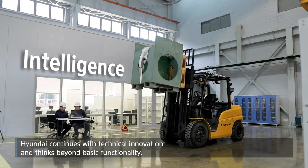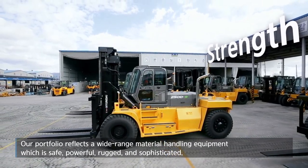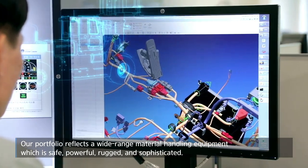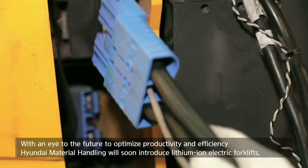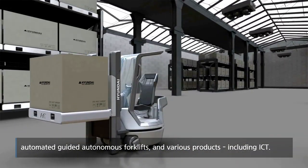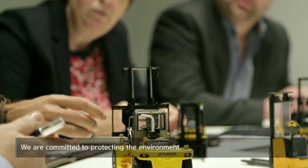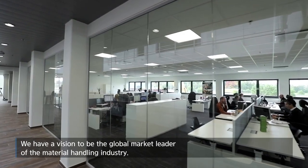Hyundai continues with technical innovation and thinks beyond basic functionality. Our portfolio reflects a wide range of material handling equipment, which is safe, powerful, rugged, and sophisticated. With an eye to the future, to optimize productivity and efficiency, Hyundai Material Handling will soon introduce lithium-ion electric forklifts, automated guided autonomous forklifts, and various products, including ICT. We are committed to protecting the environment. We have a vision to be the global market leader of the material handling industry.